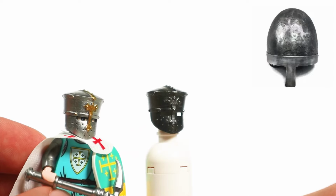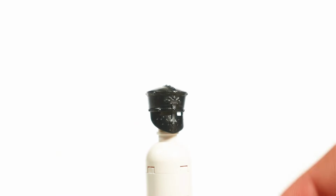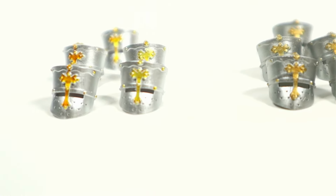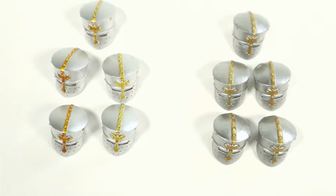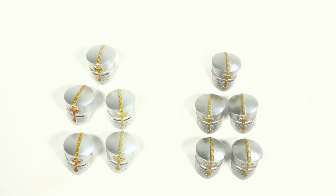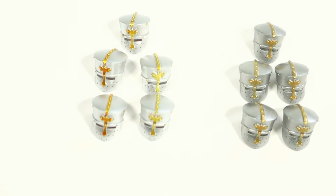On top of that, this helmet may have been dented and repaired many times, which would also give it that look. Upon closer inspection of my package, I have 5 of these helmets which have this hammered effect, and 5 which are smooth, so I will make sure to make that distinction on the website so you guys know exactly what you're getting. That way, if you prefer the smooth look, you still have that option.